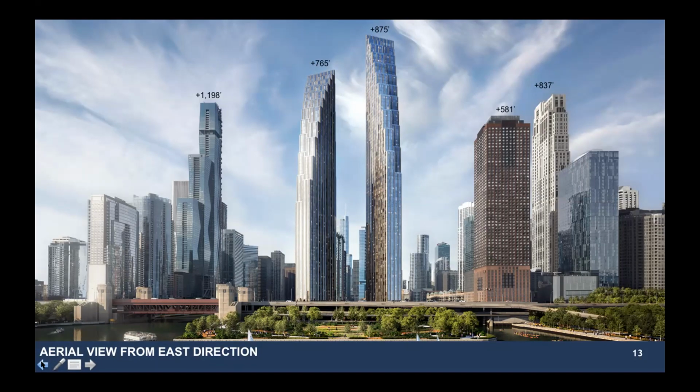The 2 residential buildings, 875 feet and 675 feet respectively, will deliver 1,100 residential units supported by ground floor commercial and amenity space. The applicant has worked very hard to address community concerns, including elimination of the previously proposed hotel and the monolithic building podium, the enhancement of the north bank of the Chicago River and Riverwalk, and providing safe pedestrian access to DuSable Park.